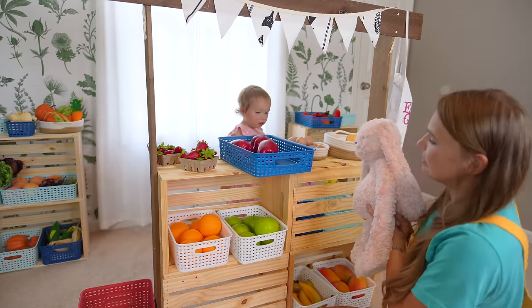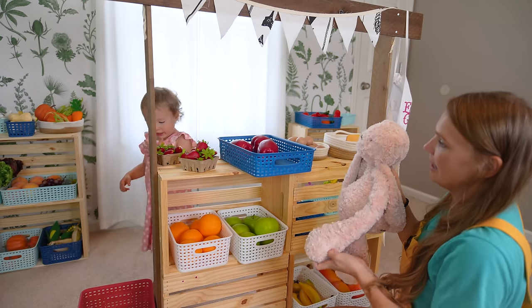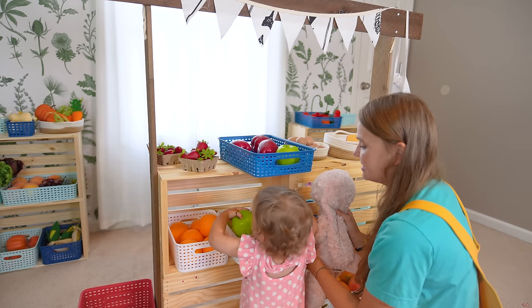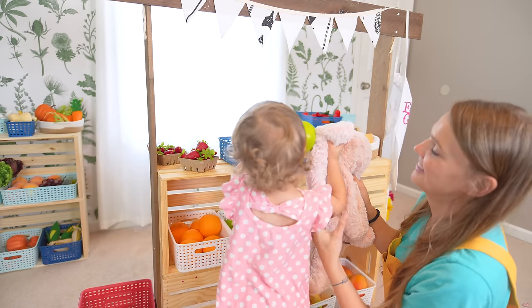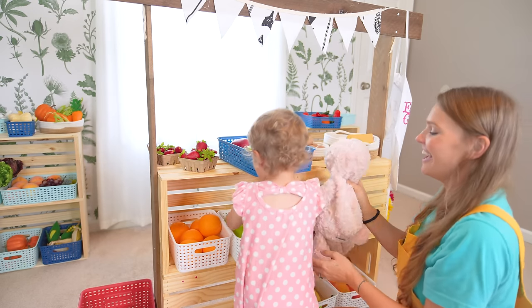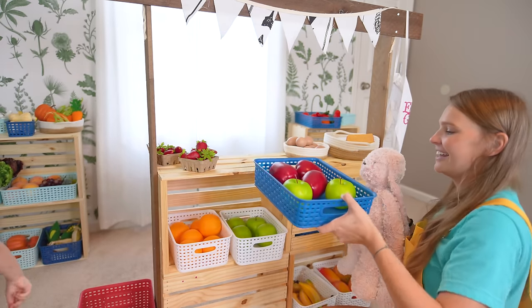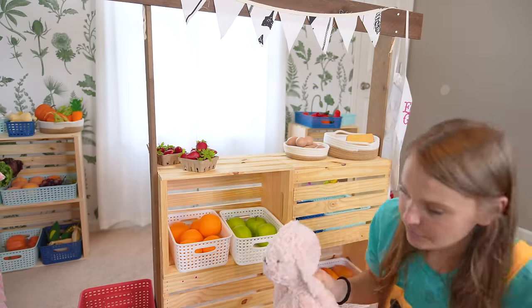Two green apples. I see green apples up front. Should I get them or you want to help me? You can get them, buddy. Okay. Will you help me count? Yeah. Now, I can even make your apple pie. That's it. I'm going to go make my apple pie. Thank you. Go to the apple pie stand.